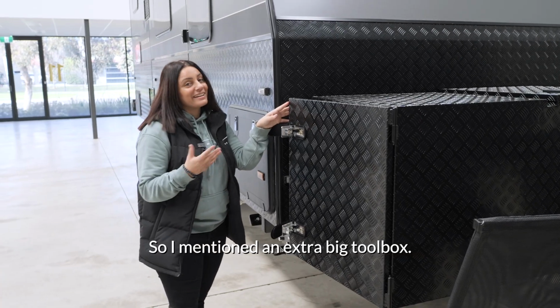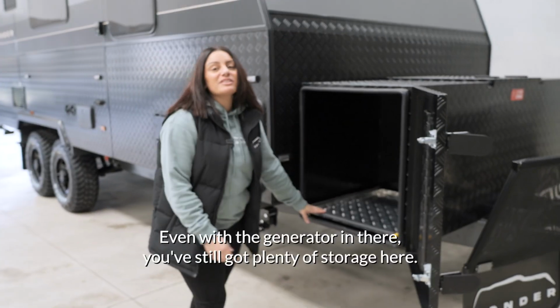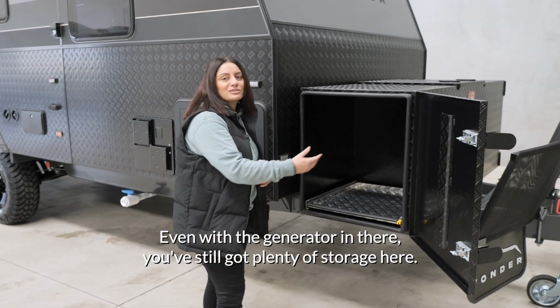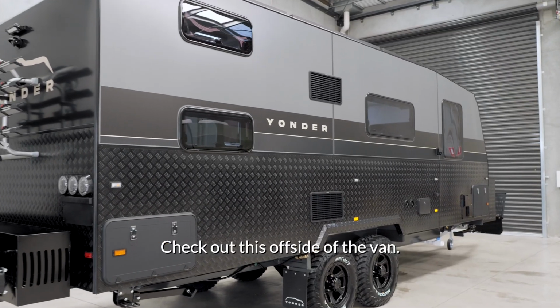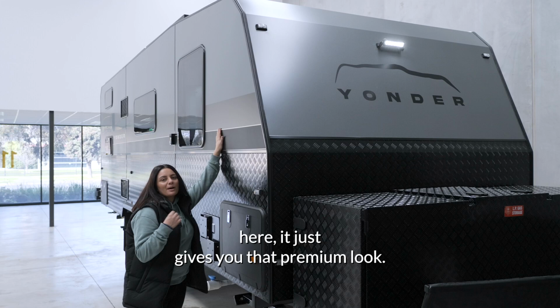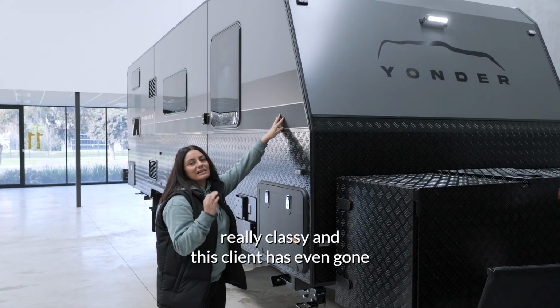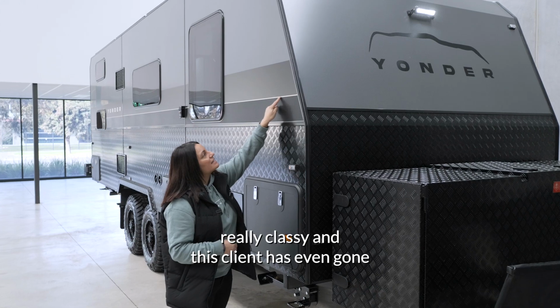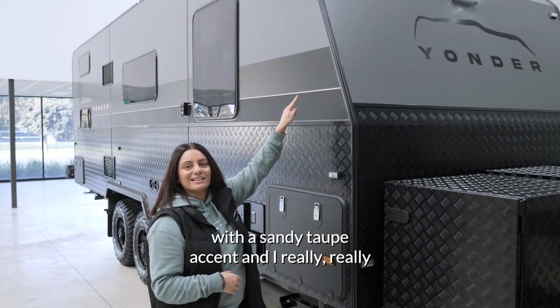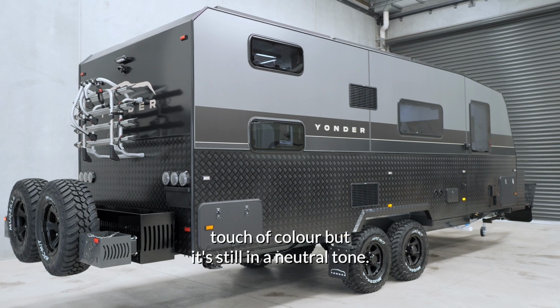So I mentioned an extra big toolbox. This toolbox is massive. Even with the generator in there, you've still got plenty of storage here. Check out this offside of the van. I mean, you've got the charcoal cladding up here. It just gives you that premium look. We've got minimal decals on here, so it's really classy. And this client has even gone with a sandy taupe accent. And I really, really love that because you've still got that little touch of color, but it's still in a neutral tone.